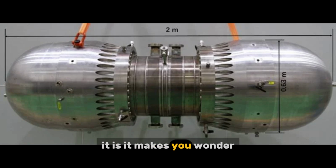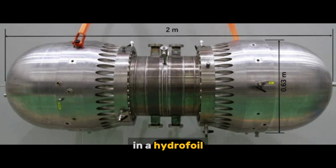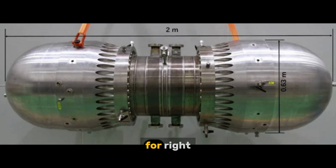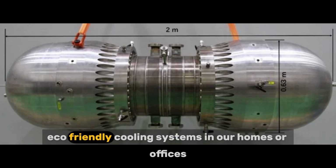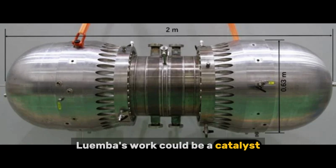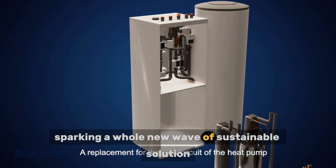It makes you wonder, if Luemba can achieve this level of innovation in a hydrofoil, what other applications could this technology be used for? Could we see silent, eco-friendly cooling systems in our homes or offices one day? It's certainly a possibility. Luemba's work could be a catalyst for wider adoption of this technology, sparking a whole new wave of sustainable solutions.